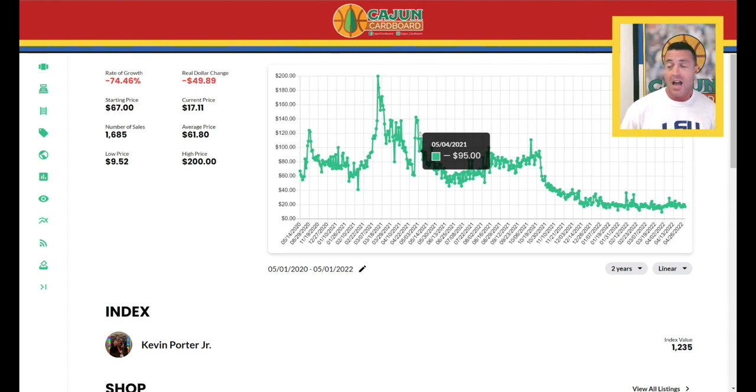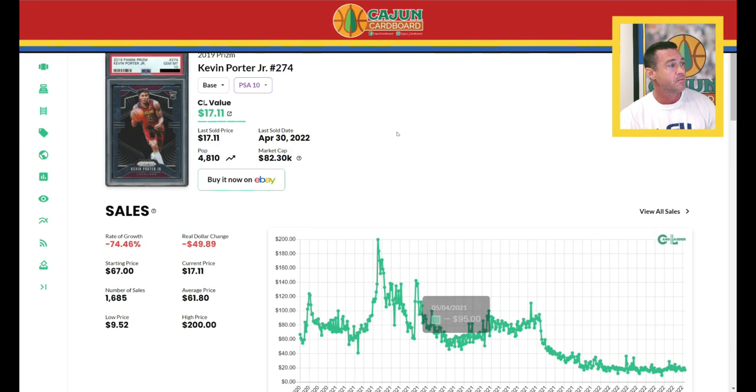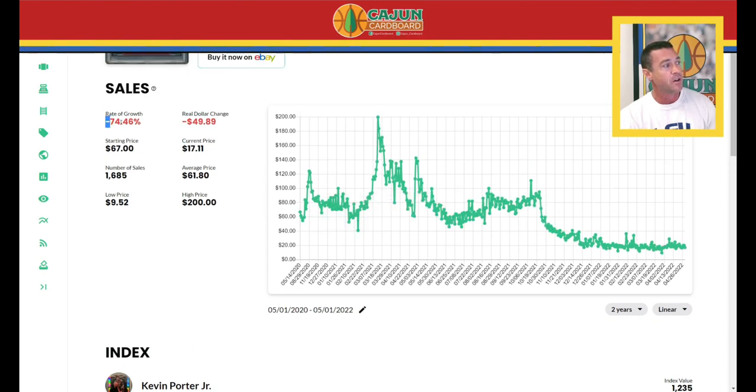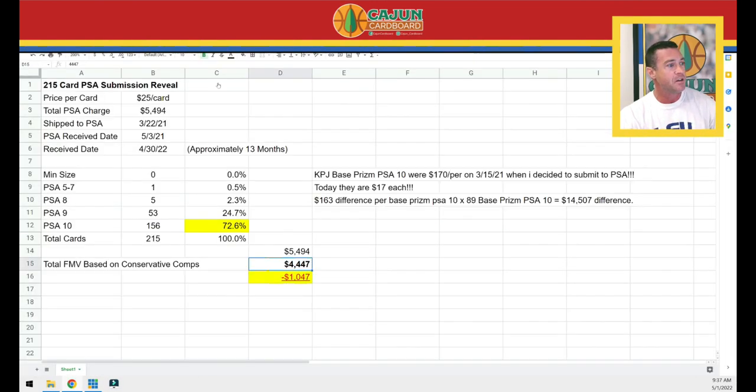I have 89 PSA 10s in my possession right now. They're worth $17. You can see what's happened to this card over the last 2 years. It is down 74.46%. So let's go back, right? And let's check out our spreadsheet. The KPJ base prism PSA 10 was selling for about $170 on 3-15. It hit 200, but it's about $170 when I submitted it to PSA. Today, they're $17 each. We just looked at it.